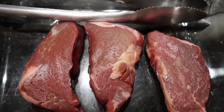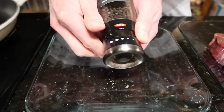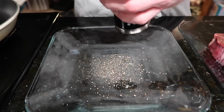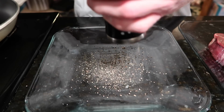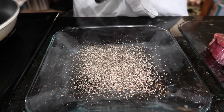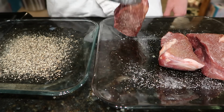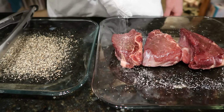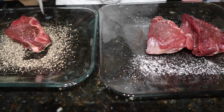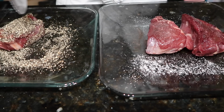I start preparing the steak about 20 minutes before the fries are ready to come out of the oven. I set my pepper mill to the coarsest setting and grind out a pretty good amount. I salt the steaks on either side. I press the steak into the peppercorn, making sure to get a really good crust on the surface. I repeat on the other side.